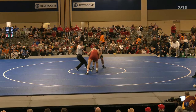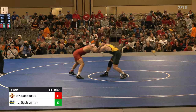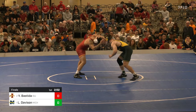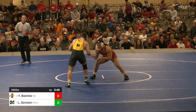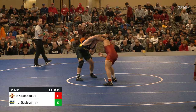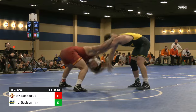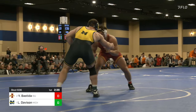But this is a test. This is a different test from anyone that Bastida has faced so far. Lucas Davison, number three in the country. Underway here at heavyweight in the red, that's Yonger Bastida, moving up from 197, and he's filled it out nicely. He's taking on Michigan's All-American, transfer from Northwestern, Lucas Davison, and expect some really impressive neutral wrestling in this one.